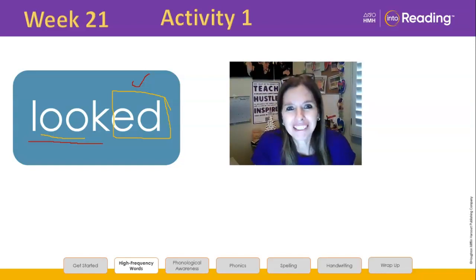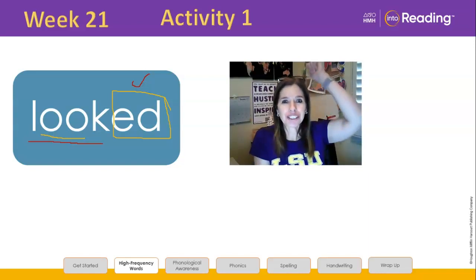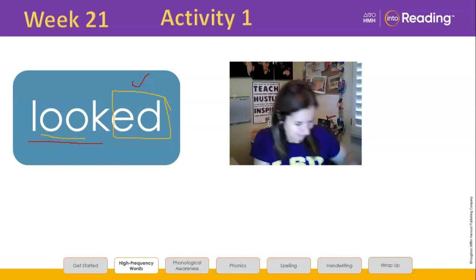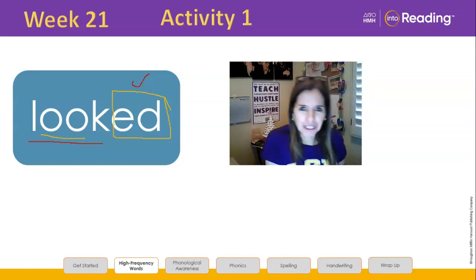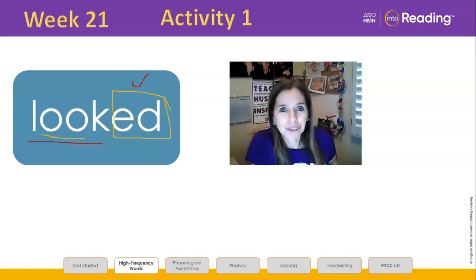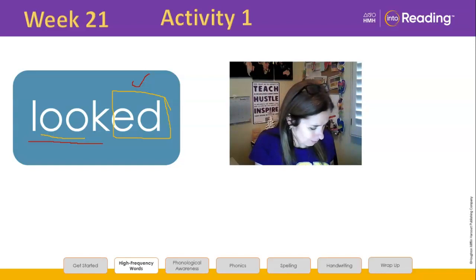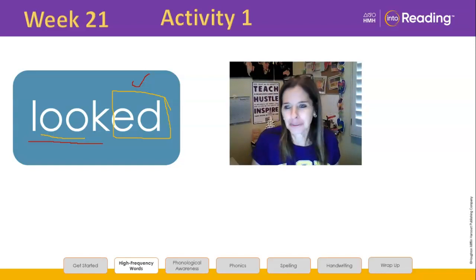Looked. Today I look in the sky. Yesterday I looked in the sky. Makes it mean already happened. All right, check your word against the screen. Make sure you have indeed used the correct spellings for the sounds you hear in looked. Let's go on to the next word, shall we?